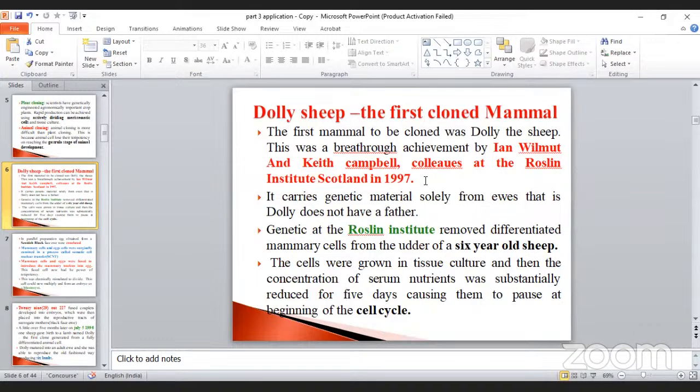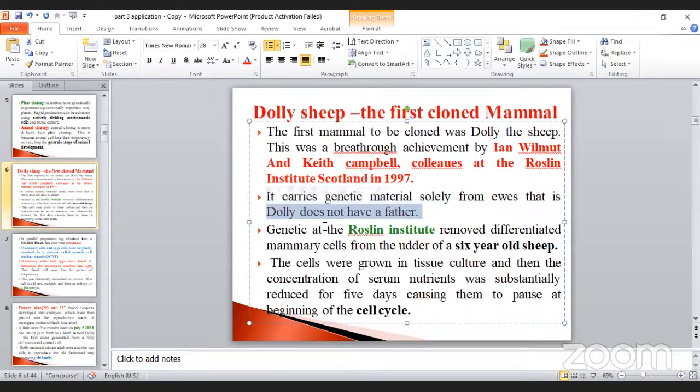Okay, don't forget, my dear students. It carries genetic material solely from ewes. That is, Dolly does not have a father. Don't forget, students, this is very, very important.